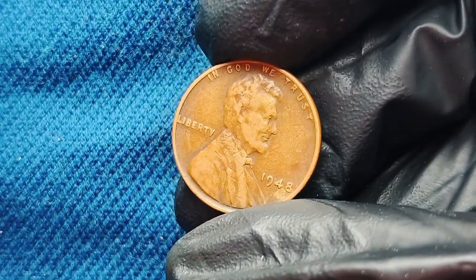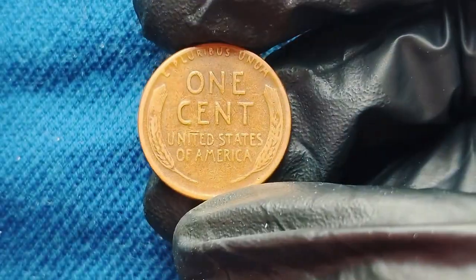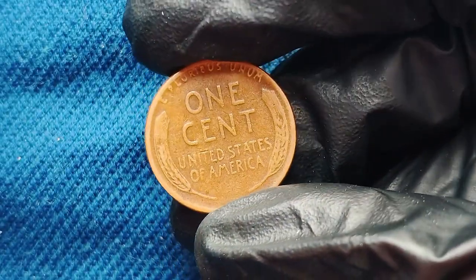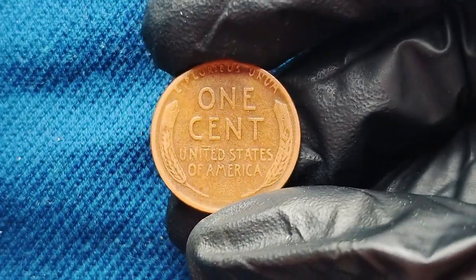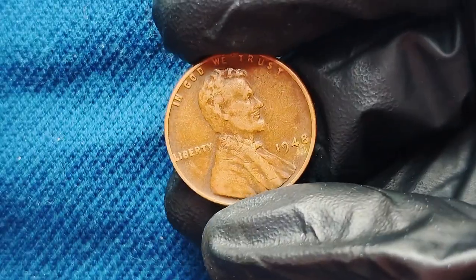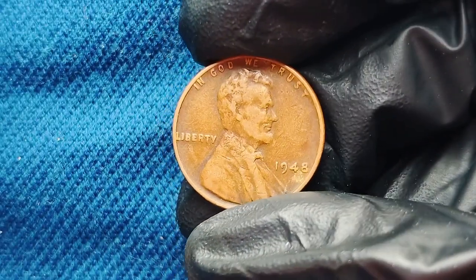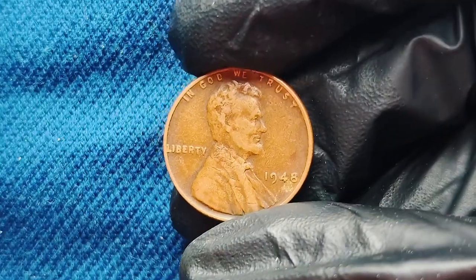Collectors aren't just buying an error. They're buying the impossible, a minting mistake frozen in nearly flawless preservation. A snapshot of history that shouldn't exist. Imagine dropping a fragile glass sculpture into a factory assembly line, and somehow it emerges untouched. That's how rare a top-grade, high-luster 1948 no-mint mark cent truly is.